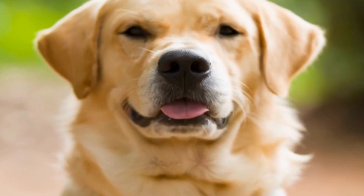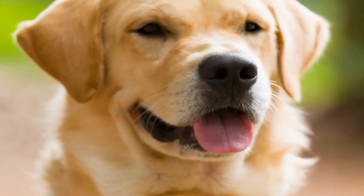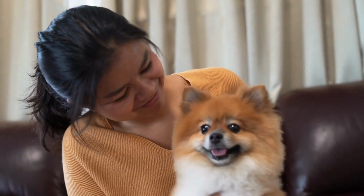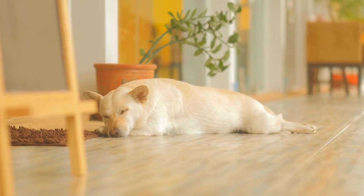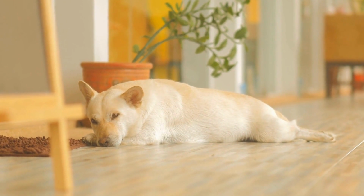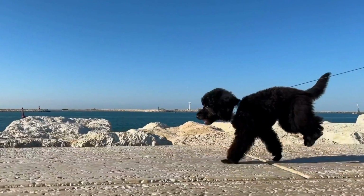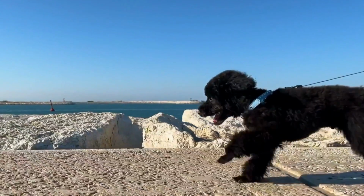In some cases, your veterinarian may recommend a special diet that promotes urinary health. These diets help maintain the correct pH balance in the urine and can prevent future infections from occurring. 3. Increased water intake. Encouraging your dog to drink more water can help flush out bacteria from the urinary tract. This can be achieved through offering water-rich foods or introducing water fountains for your dog.